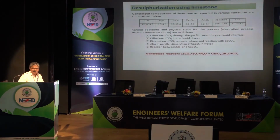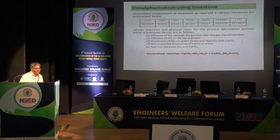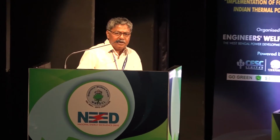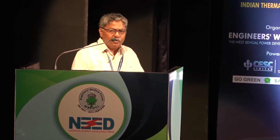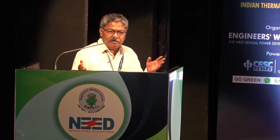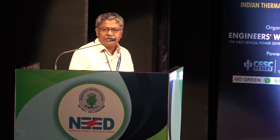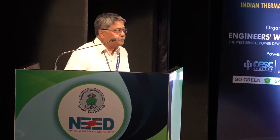Silica can be present as sand grains. Silica can be present as clay, which is there as an impurity. Clay is an integral part of any soil. Anything you take out, unless it is a deep underground mine, anything you take out from the surface or close to the surface, be it coal, iron ore, bauxite, limestone, anything, clay will be there. The question is, what is the level of clay content?